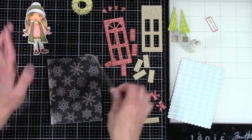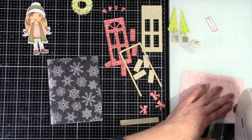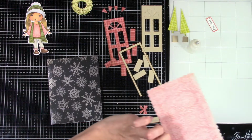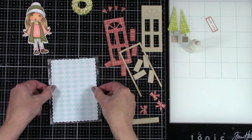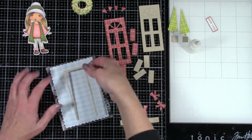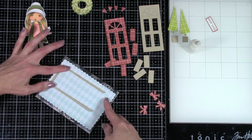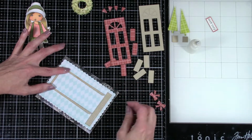And then I used a stitched rectangle die to cut out another one of the pieces from that same pack, the Christmas Hodgepodge, and I'm going to layer that on top of my nighttime sky. And that's just to give it kind of a bright background so you can see everything really well. And now I'm going to line up my door frame, and my door stoop.